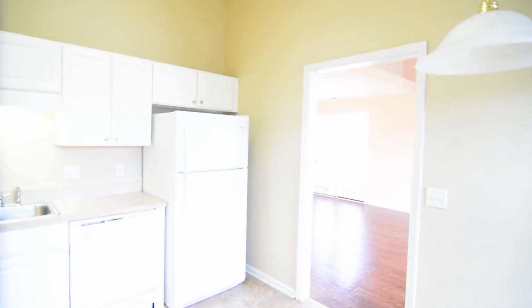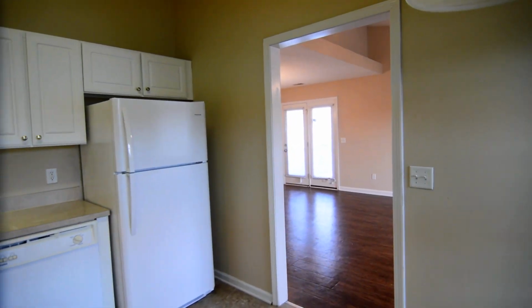This door accesses your 1-car garage with the automatic opener. So you can see the garage is down there. We'll get a bit more light for you, but the stairs to access that are here. Excuse me while I adjust that light for you.